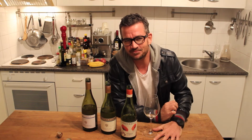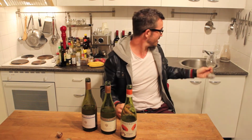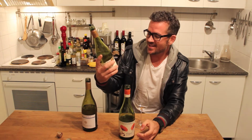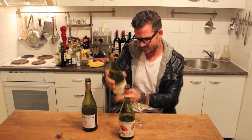There's more orange in the mouth. It's beautifully rich, beautiful chewy texture. It's soft and gentle. It's gorgeous. I love that. We're going to rip through these nice and quick. Next up is the 2012 Eden Valley Viognier. I think this one comes in at about $25.